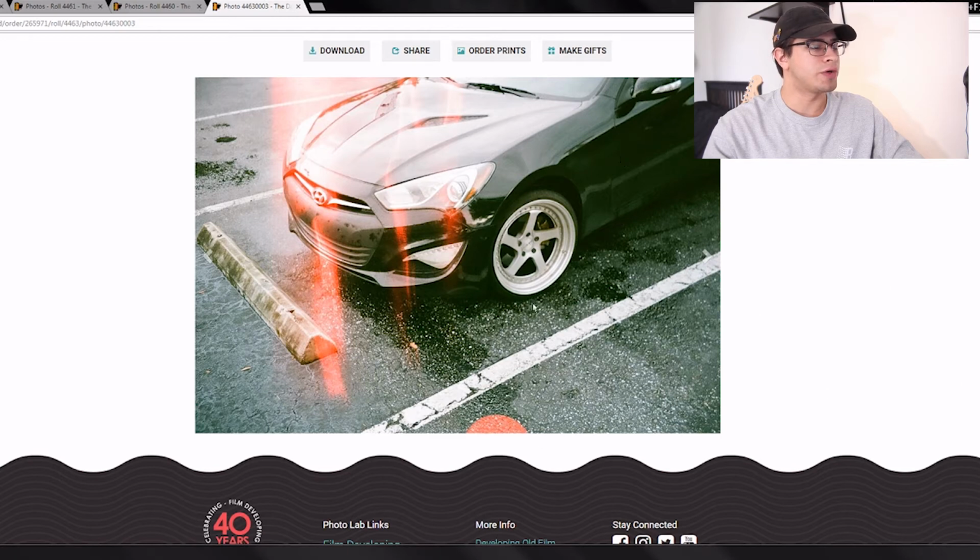I don't know which version it is, but it had these really dope wheels on it, and it was like pointing that out. And I think film photography definitely goes hand in hand with car photography. It gives a nice nostalgic look, because I think photography, cars, street culture, fashion, it all kind of mends together into a really cool subculture.